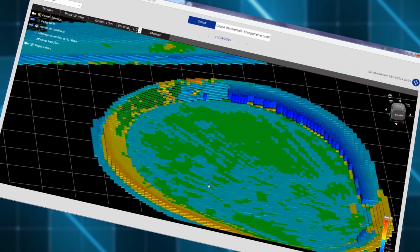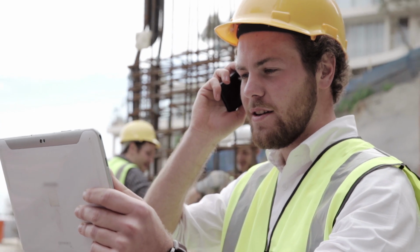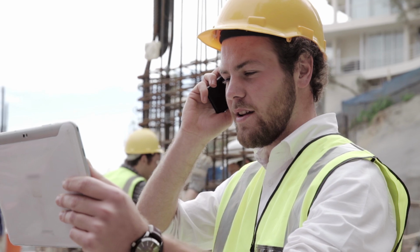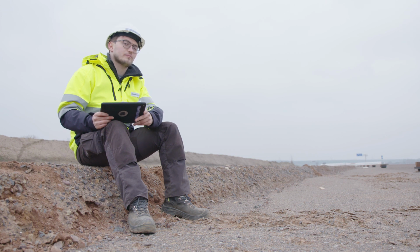The customer will digitally receive the 3D as-built data. All your job site data will be kept in the cloud and made available at all times. This is it. We're done with the project, but we're never done with optimization.